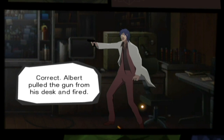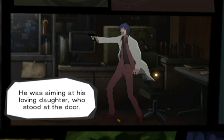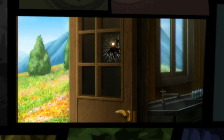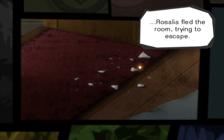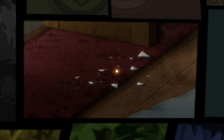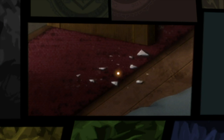Correct. Albert pulled the gun from his desk and fired. He was aiming at his loving daughter, who stood at the door. However, he missed, and the bullet went through the glass. Whether this is due to hesitation or his condition is unknown. Rosalia fled the room, trying to escape. The blood on the glass shard is from her stepping on it. She ran in desperation, but this prevented her escape.